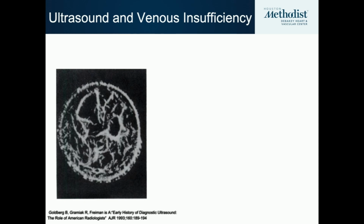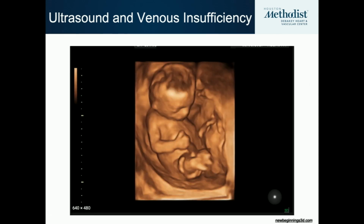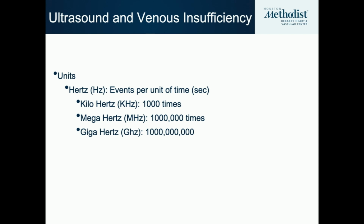This is a picture of a thigh, I believe, that was obtained with one of those huge machines to clear pictures that help us diagnose the patient, or miracles like this. So this is what the ultrasound has provided for us. But how does this work?